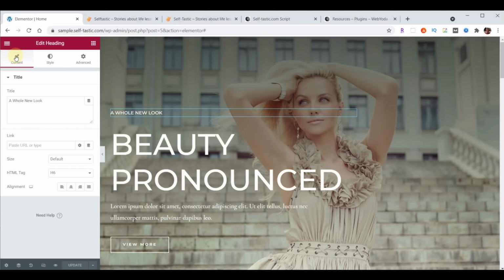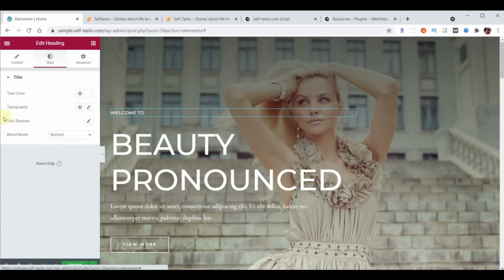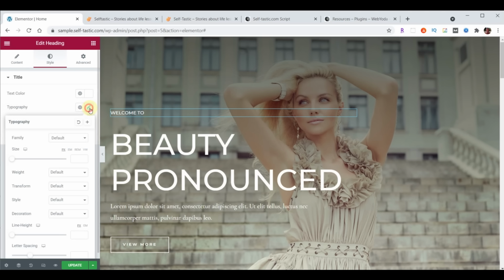And on the left-hand side, it's already defaulted to content. And in this box, I want to put welcome to. And then we're going to set some style for that. Typography is basically the font and stuff like that. So we'll click on that.